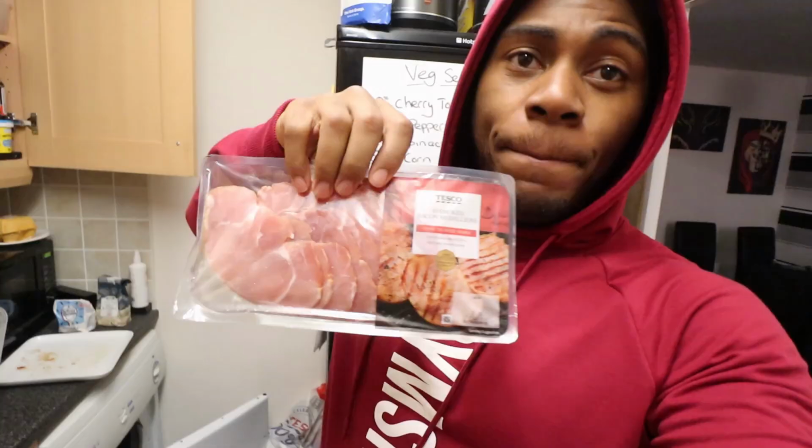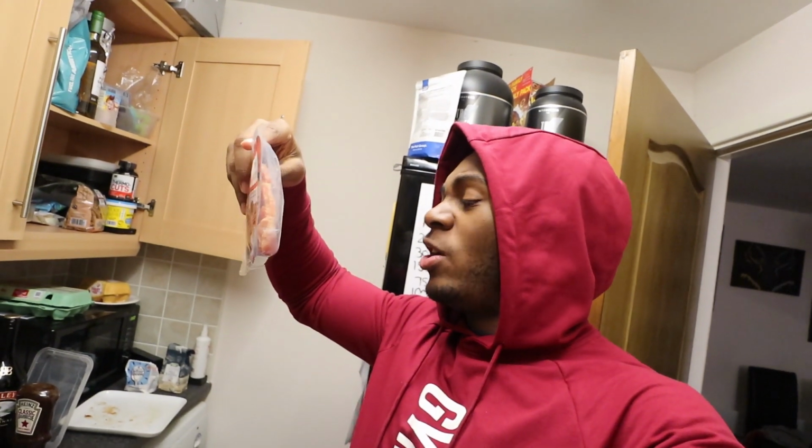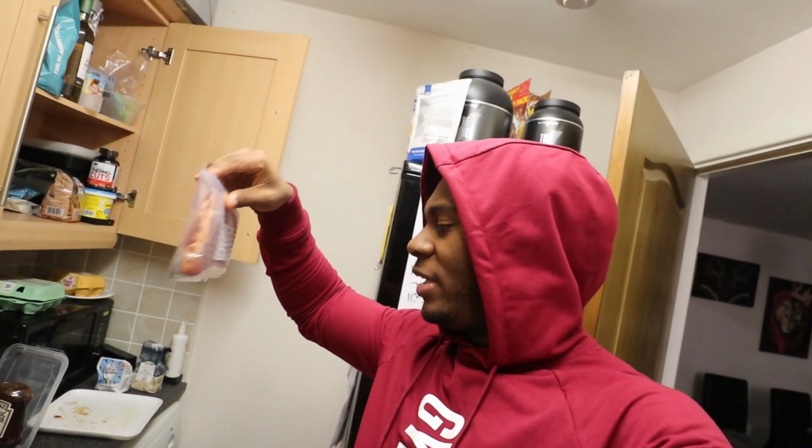Right people, it's been around an hour or so now. It's currently 8:15, so I'm gonna go make something else, one of the last kind of proper meals for the day. What I'm gonna go for is bacon medallions. I'm going to have 5 of these, which is 150 grams, roughly 40-45 grams of protein. So I'm gonna have that.